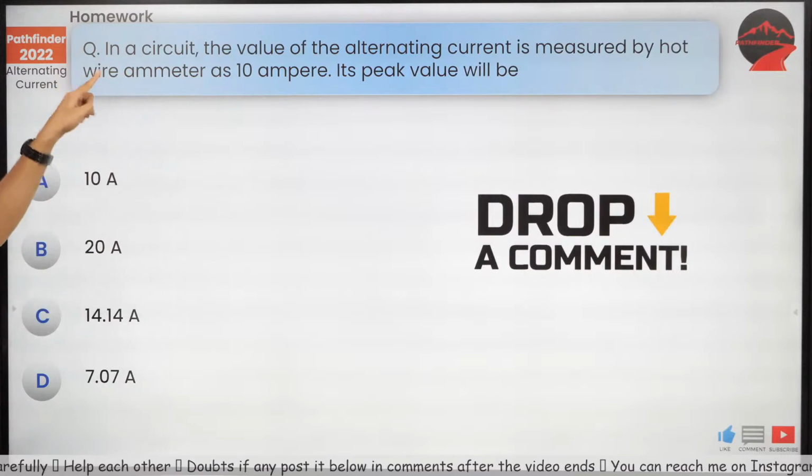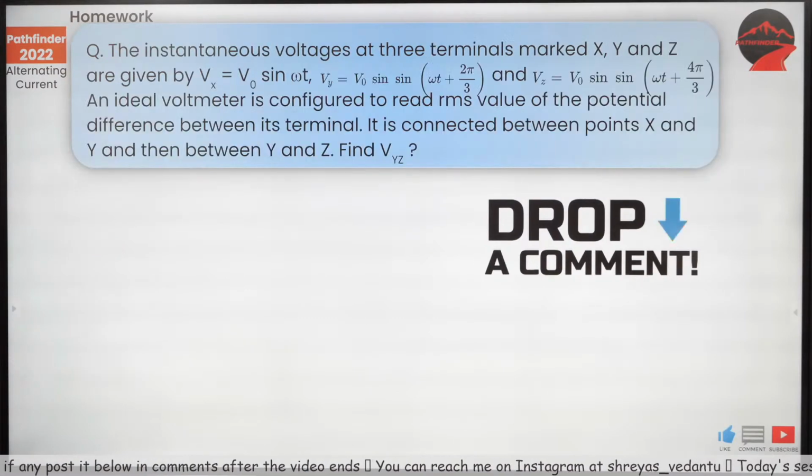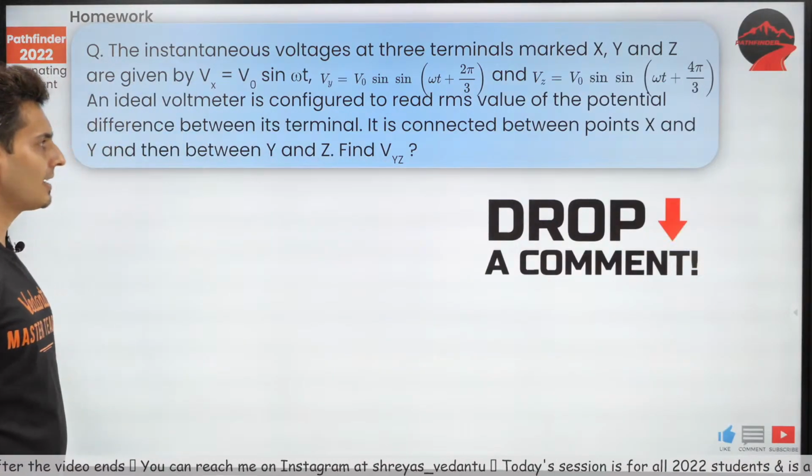This is the first question for your homework. Please note it down. You can also pause the video and take a screenshot. Please post the answers in the comment box. And this is the second question. First part we had already done. So find between Y and Z. That's the second question.